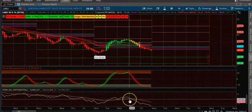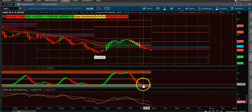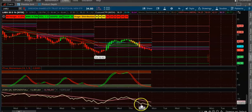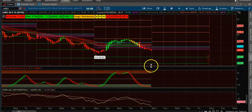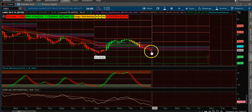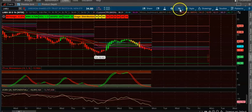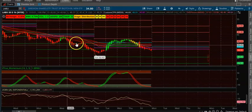So here, if you see, this momentum is negative. On-balance volume crossed downwards. You see this candle going downwards. So watch for the first candle on the Monday morning, and then you can take the trade. We are on a 1 hour time frame, with weekly CPR and Heikin Ashi candles.